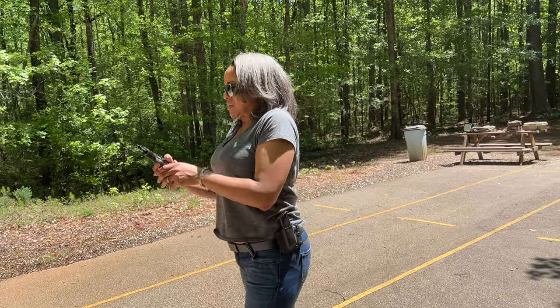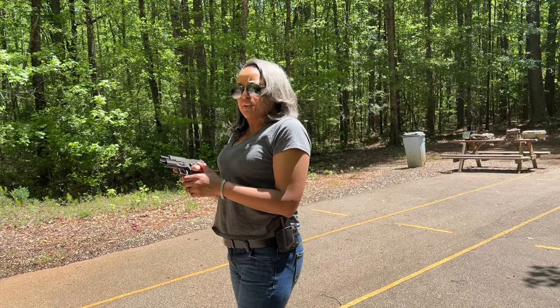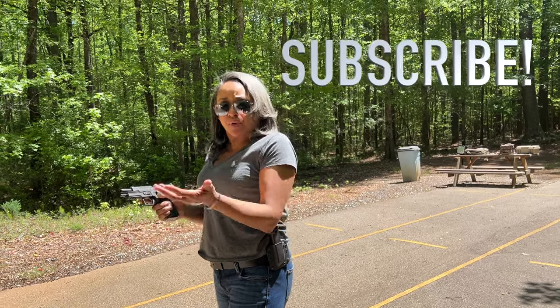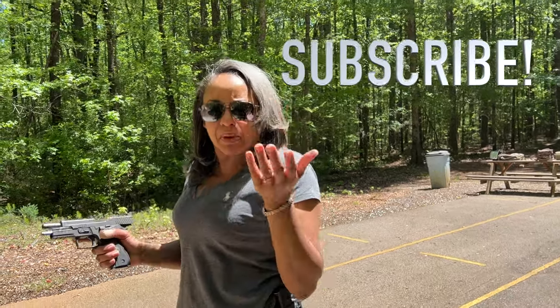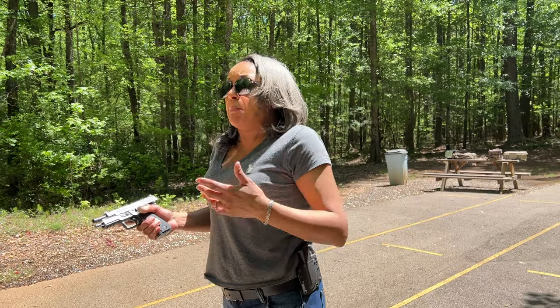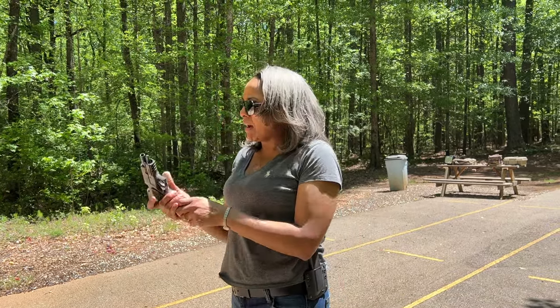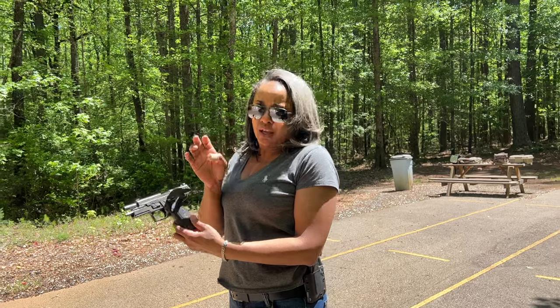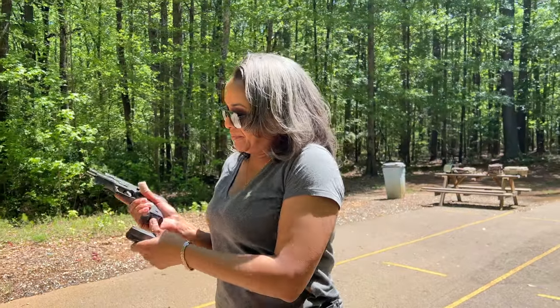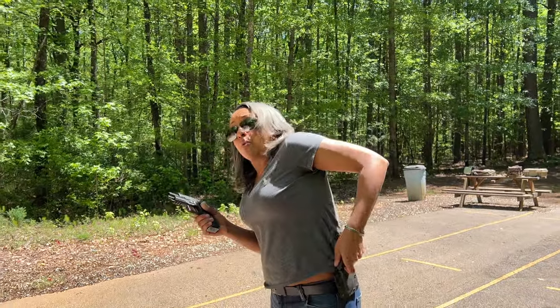This thing feels so good. It's not as big of a difference, the 357, as I thought it was going to be when I first shot a 357, because you know people make such a big deal about that caliber. Don't get me wrong, now I feel it, but it's not unmanageable, I guess is the right word. But yeah, now I have a thumb injury, so I'm awkward dropping my magazine, so forgive me, but we're gonna work with it either way.